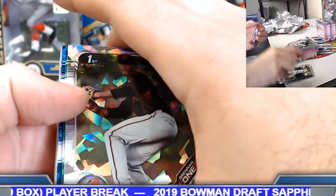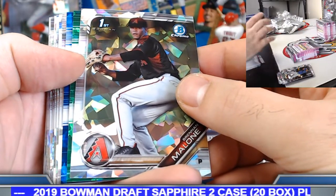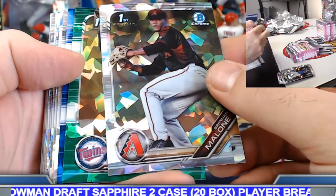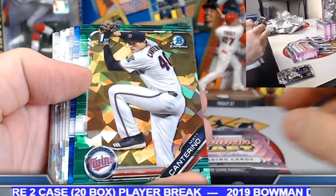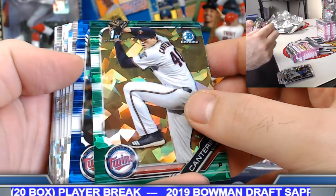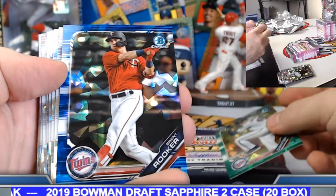Colors coming up. Blue and green in this box. Green sapphire to 50 put on the board, Matt Cantorino spot on this one. Blue sapphire to 99, double twins. Brent Rooker to 99 on that one.